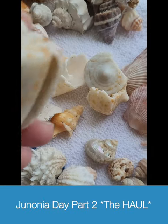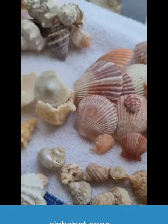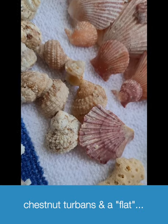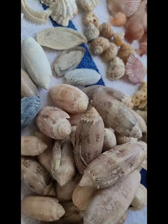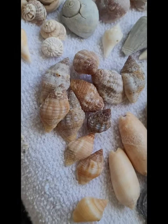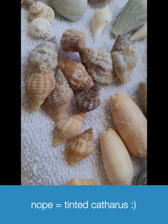I'm not sure why I didn't bring this guy inside. He's in really nice shape, actually, for a cone around here. We found some chestnut turbos and a zigzag flat. A pile of olives. I think these little guys are chestnut ladders. I don't usually find them.